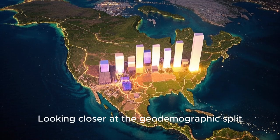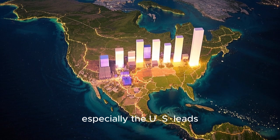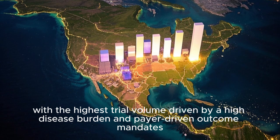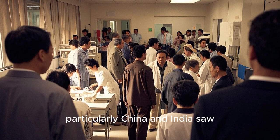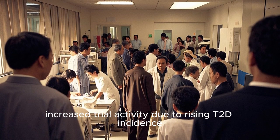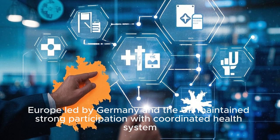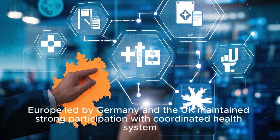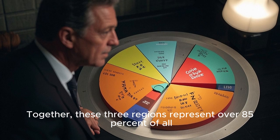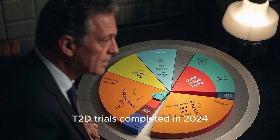Looking closer at the geo-demographic split, we see North America, especially the US, leads with the highest trial volume driven by a high disease burden and payer-driven outcome mandates. Asia-Pacific, particularly China and India, saw increased trial activity due to rising T2D incidence, large patient pools, and regulatory reform. Europe, led by Germany and the UK, maintained strong participation with coordinated health system support for cardiometabolic outcome trials. Together, these three regions represent over 85% of all T2D trials completed in 2024.